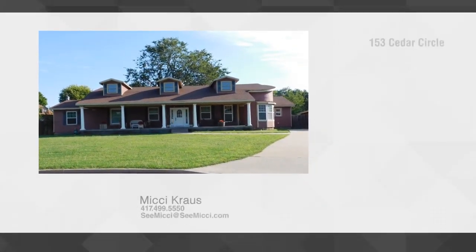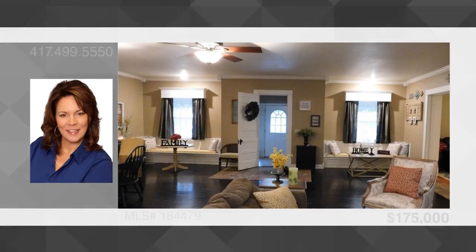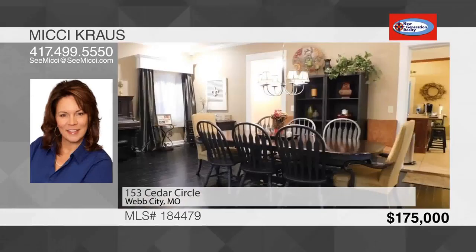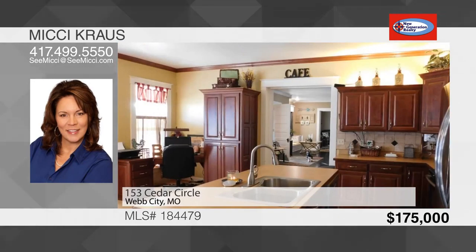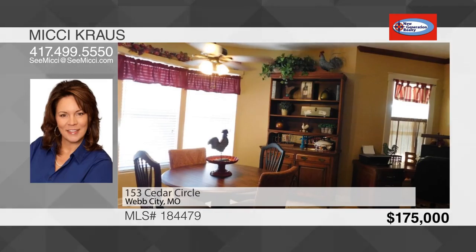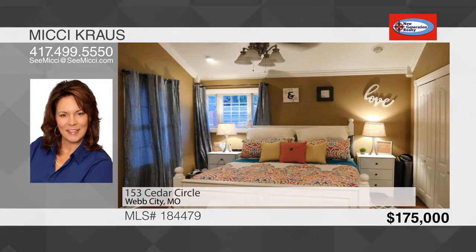A deep covered front porch welcomes you into this three-bedroom, two-bath home. It opens to a great room and dining room, fantastic entertaining space for large and small groups. An island with bar stool seating and breakfast nook can be found in the spacious kitchen. It offers a split bedroom floor plan for space and privacy.